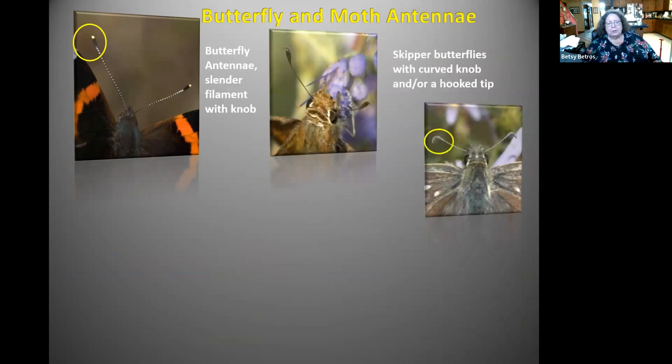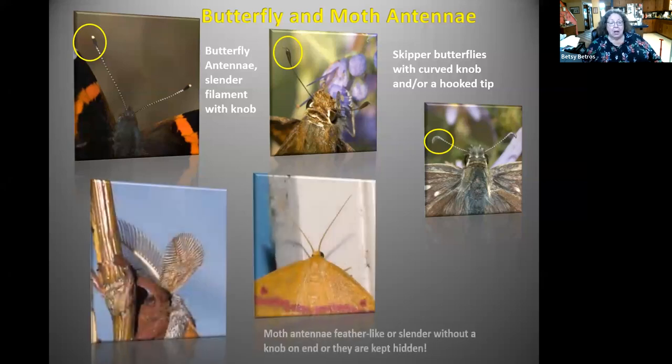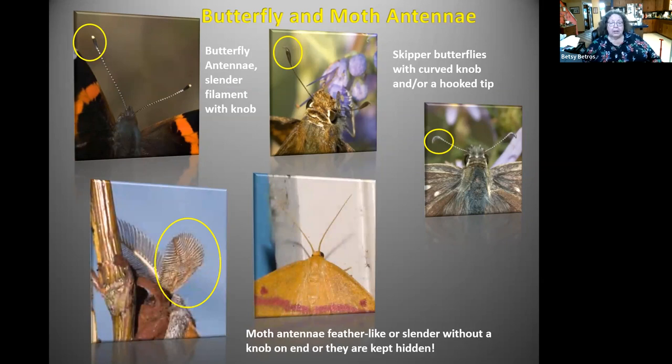And there's a group of butterflies called skippers, and they have little curved knobs. So you think, oh, that's pretty little to try to look at, but that's the way it is. Whereas moths have a wide variety of antenna types. This is a male polyphemus moth, with big feathery antennae, because those are what he uses to sense the pheromones the female releases into the atmosphere for him to go track down a female to mate with.